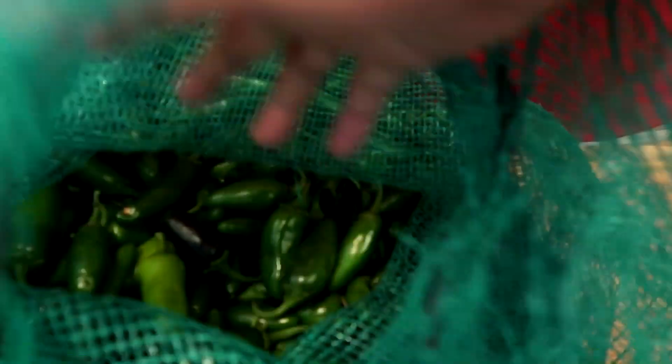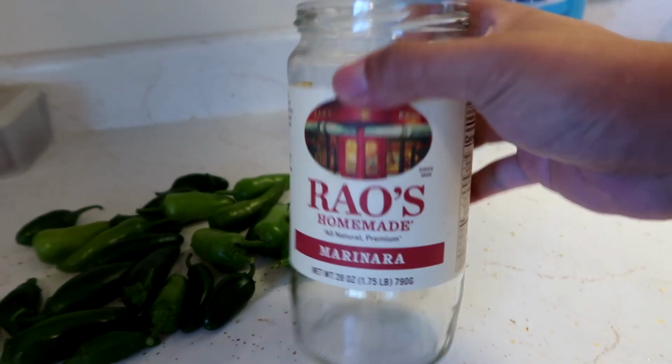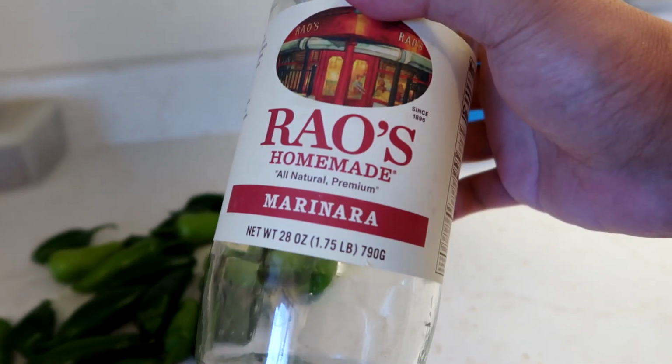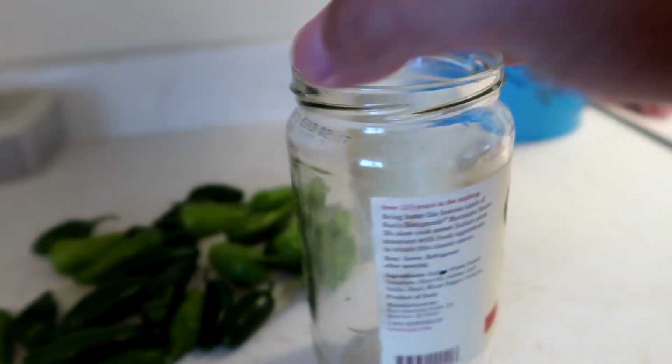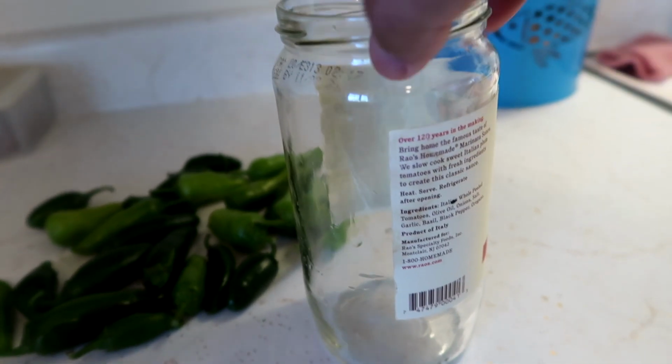We got a lot. So my mom's gonna be making a whole batch of that banchan peppers because we just picked a big bag full. We're just using a glass jar at the moment. This is a 28-ounce jar, and you want to use a glass jar because we're going to be pouring hot liquid into here when we're prepping all the liquids.